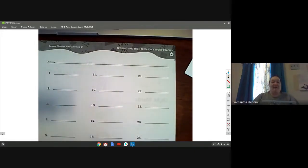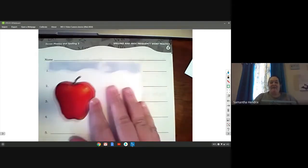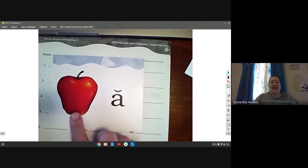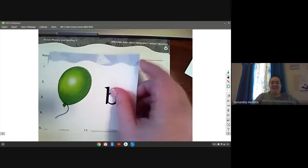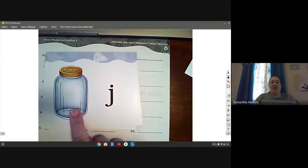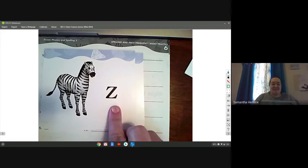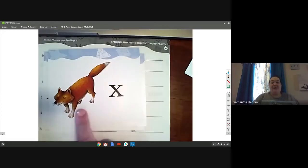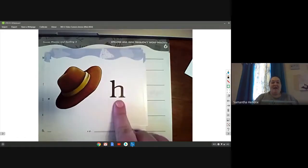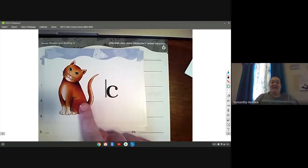Let's review our picture cards. Remember, these are our keyword cards. So this is going to be apple, ah. Okay, and I want you to say them with me. So let's go. Apple, ah. Balloon, buh. Jar, j. Zebra, z. Fox, x. Hat, h. Cat, k. Remember, this has a K back, so cat, k.